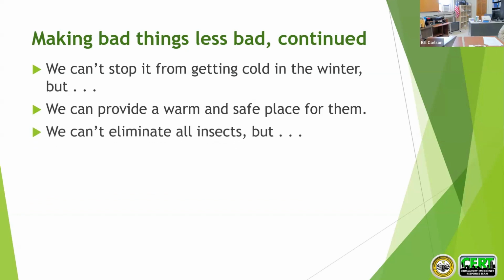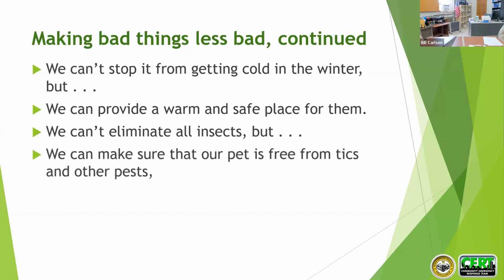We can't eliminate insects. Again, something we might like to do, but we can't do it. But we can make sure that our pets remain free of ticks and other kinds of pests that can harm them, make them uncomfortable, make them ill even.